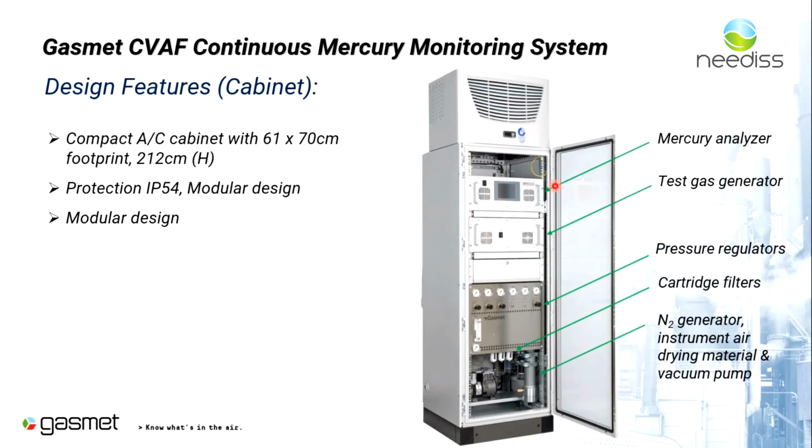And this is our cabinet design. This cabinet is IP54. We have our air cooler on top. However, our system still needs to be placed in an air conditioning room. We have the mercury analyzer here, the gas generators, and also the nitrogen generator and the other pressure regulators. It is a totally standalone design because we have everything integrated as a complete system.